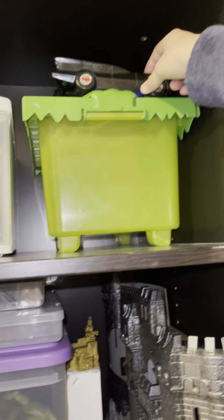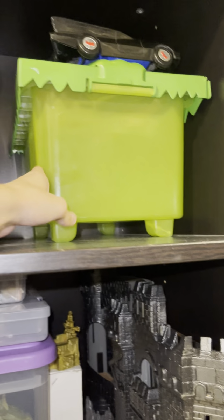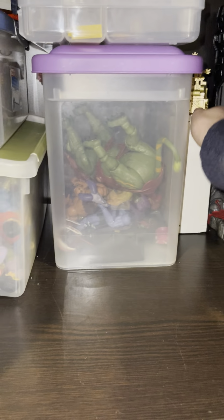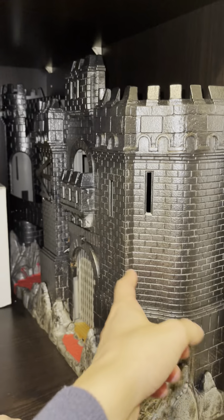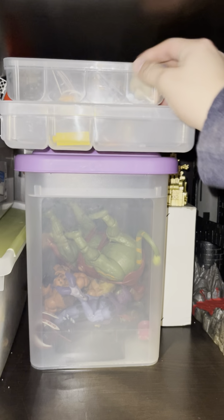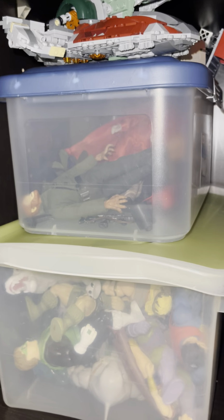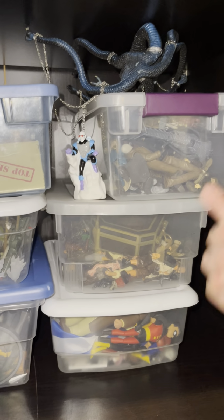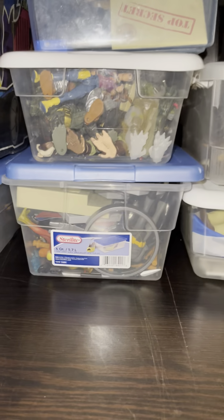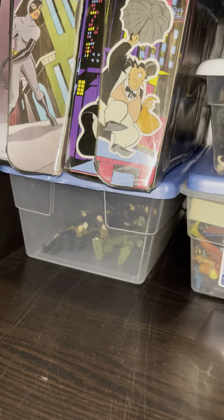Pocket Heroes. This is actually empty now, but this is what was holding a bunch of stuff that I sold. This is 2003 He-Man. Some of the leftover He-Man stuff that didn't go on my display. This is a custom horror castle I made recently. More accessories, and that's for New Batman Adventures, and then just some Lego stuff. Those are Migos in there. Then we got Pirates of the Caribbean, Indiana Jones, miscellaneous, Young Justice, Marvel Universe, Star Trek.